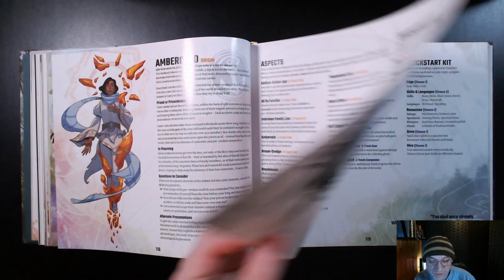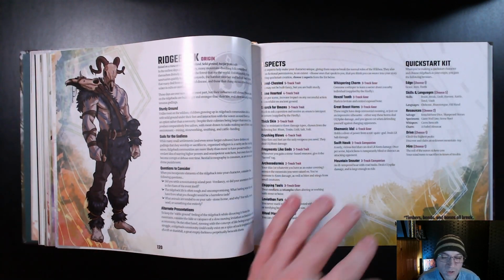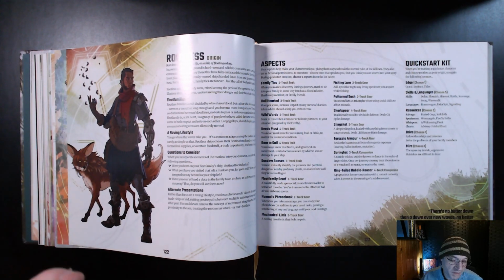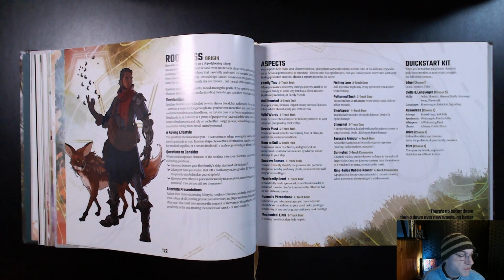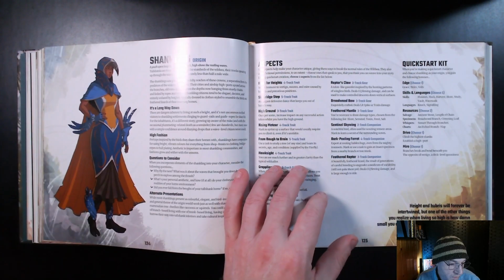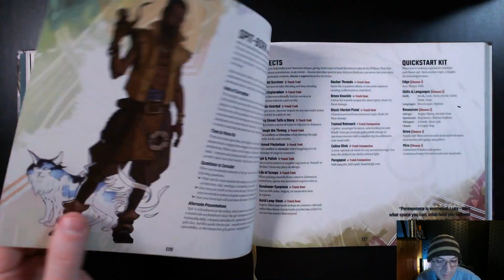After that, you have your origin, which is something of your ancestry. This is a little bit more cultural, based on your geographic area, whether maybe you grew up on a piece of land, because there is some land within the Wildsea, some outcroppings. Maybe you were part of a floating colony, like the Rootless here. Maybe you were high in the sky, like a Shankling, spending your time in the tops.